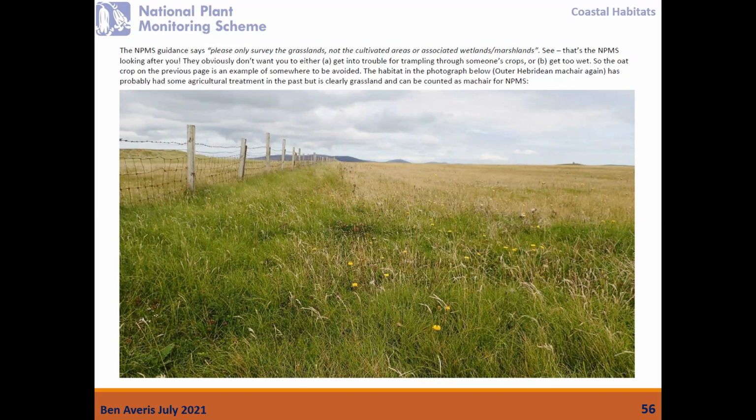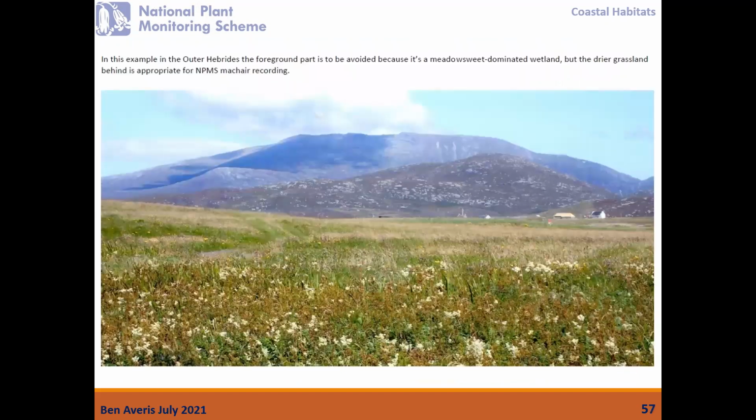And the NPMS says don't do recording in places where there are crops, for obvious reasons, and also to avoid the wetland side of machair. So it's really focusing on the neutral grassland, especially the herb-rich, drier grassland. The next picture has another example of a wetland. This is a meadowsweet dominated plant community, which we find with the same species inland. We call it M27 in the National Vegetation Classification. And here it is in a machair setting. So we wouldn't be doing the NPMS work in that meadowsweet because it's all wetland. But the ground just a bit beyond there, going out into some drier grassland that looks quite reasonably herb-rich, would be very much a place to do it.